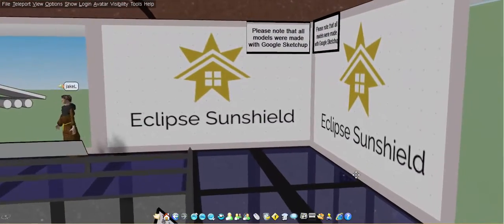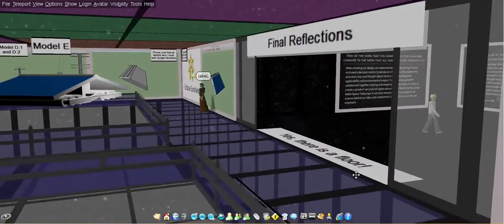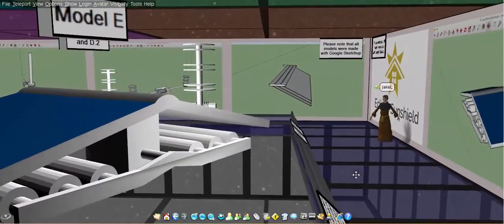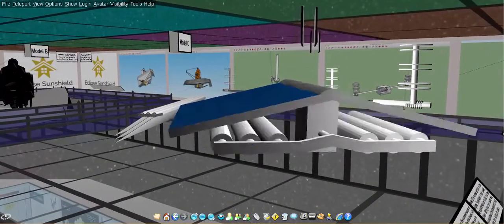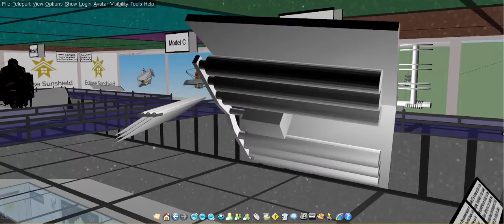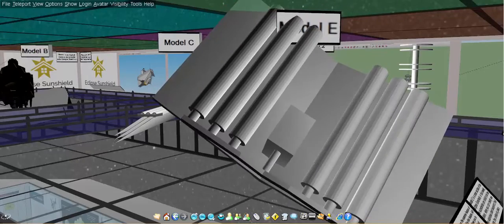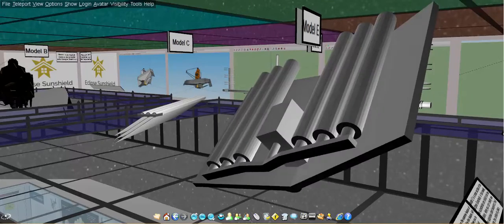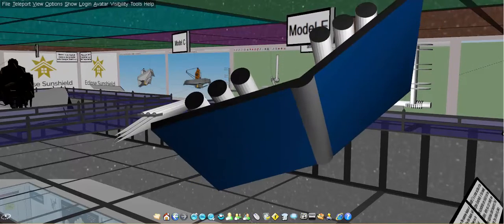After we finish viewing Model F, we can go into the next quadrant, which has Models E, C, and D. Model E is really showing the hub of the telescope, of the Eclipse Sun Shield. As you can see here, while utilizing the examine feature, it has the different rollers, which are suspended by a pole, and they're able to roll with the Eclipse Sun Shield on it. Above it you can see the different solar panels, which are protected from the elements.